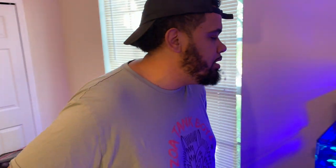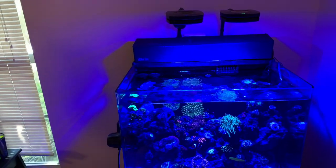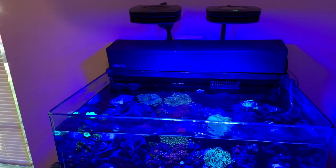Oh yeah, honestly, this right here is one of my favorite corals right now. It's the blue tip torch. Does amazing. It actually gets a little bigger than that. Okay, so enough talking. Why don't we get in there and talk about your corals and see what you got, because it's been a while since everybody has seen it. Let's do it.